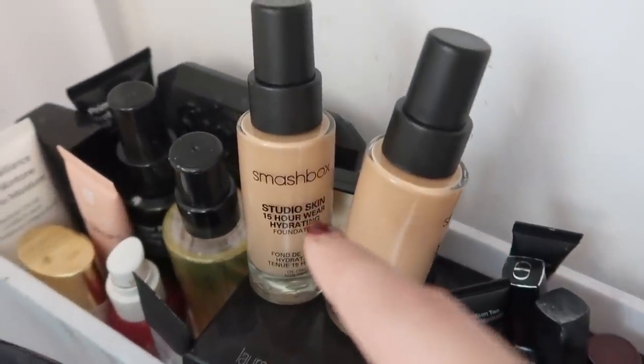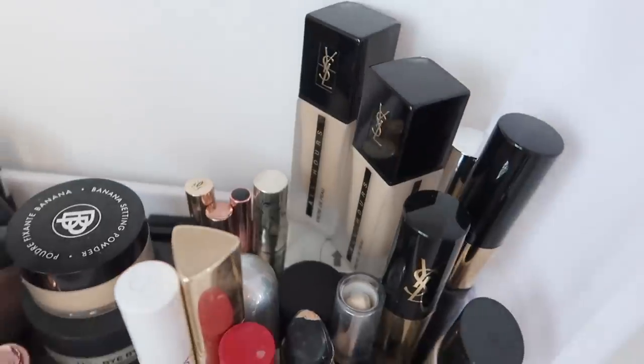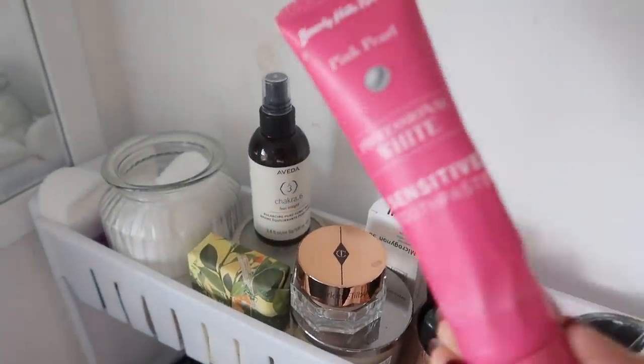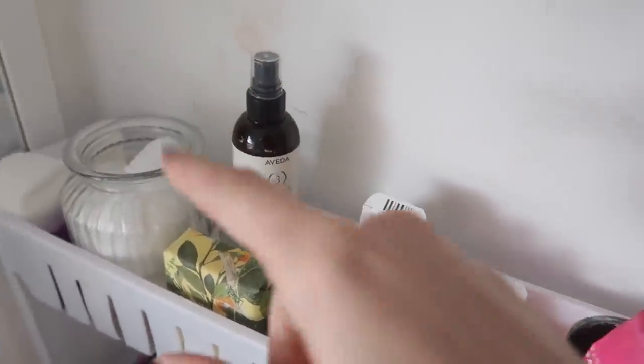So we've got, sorry, my sink's really dirty, that's not good, I need to clean it. We've got Smashbox, I really want to try this one. We've got YSL Up All Hours. These are just things I'm going to grab and try. Toothbrushes, you don't need to see. Toothpaste, what is this? Beverly Hills Formula. And then some cleansing pads.